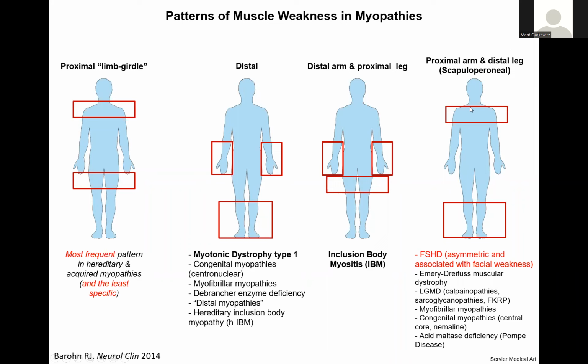Then we have the pattern that I'm suspecting here, the scapuloperoneal distribution of muscle weakness. Here we have muscular dystrophies, myofibrillar myopathies, congenital myopathies, and, very important to keep in mind, Pompe disease because it has treatment. However, in this patient the weakness is very asymmetric. Asymmetric weakness can be seen in muscular dystrophy, but very asymmetric weakness is something that brought me to consider FSHD, facioscapulohumeral muscular dystrophy, because in this dystrophy the weakness can be very asymmetric. He also has facial weakness, which goes with this diagnosis. On the exam, elbow flexors and elbow extensors were strong, so he doesn't have the humeral component of FSHD. But I think everything else fits quite well, so even if he doesn't have the humeral components, I'm going to favor an FSHD diagnosis.